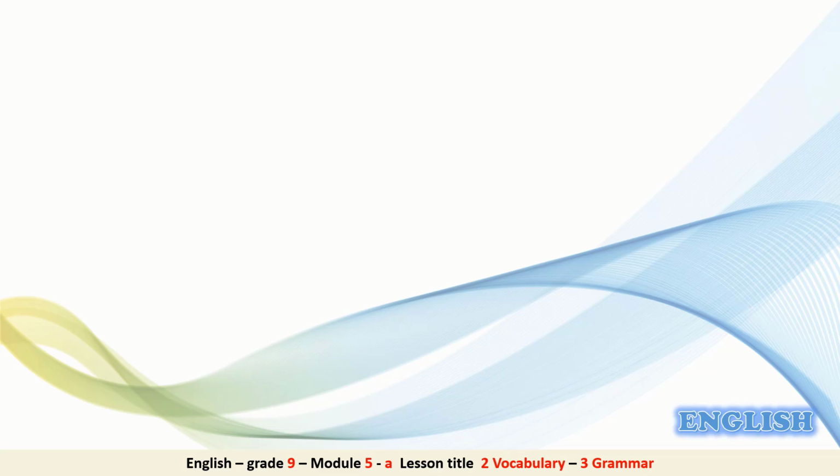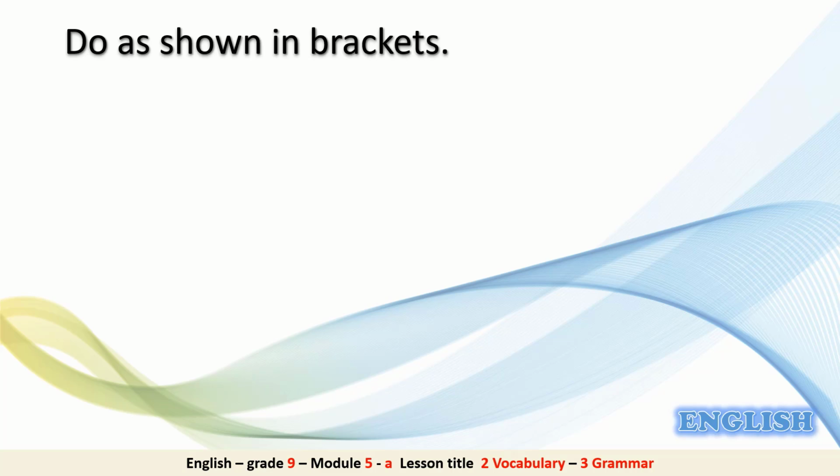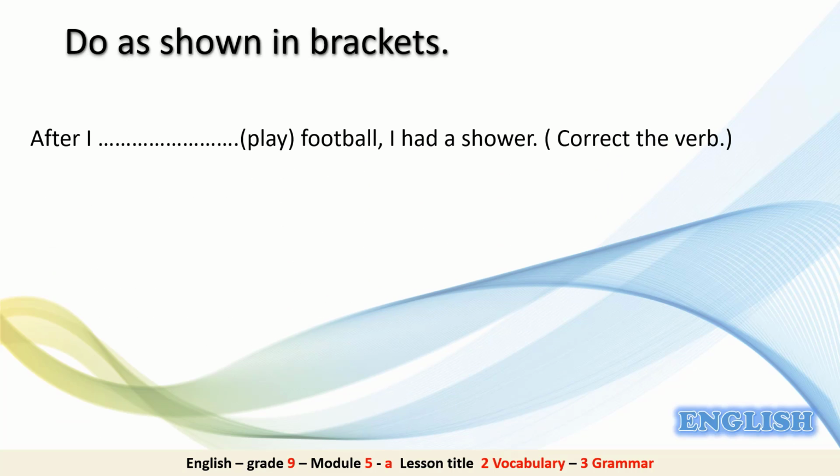To wrap up what we have learned today, let's do this task. Do as shown in brackets. After I play football, I had a shower. Correct the verb. What do you think the correct tense should be? Excellent. It should be past perfect. After I had played. Here we have after followed by past perfect, then simple past.